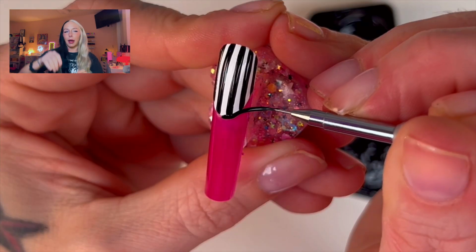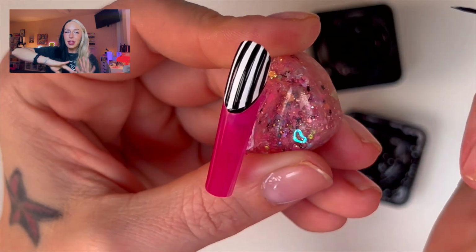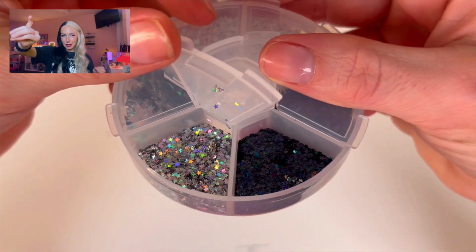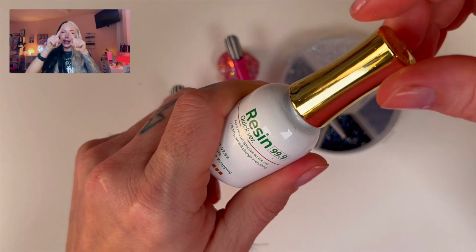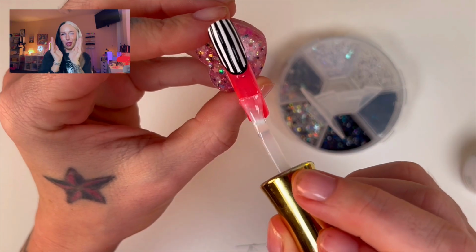What I did was I painted one base layer, and then I wanted them thicker. So I just went over it again a couple times with the black. And then I outlined the French with black to finish it off.